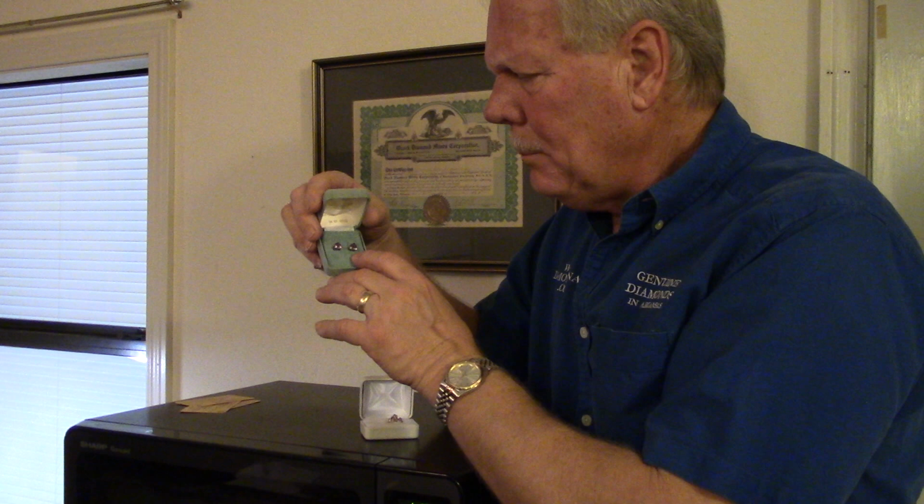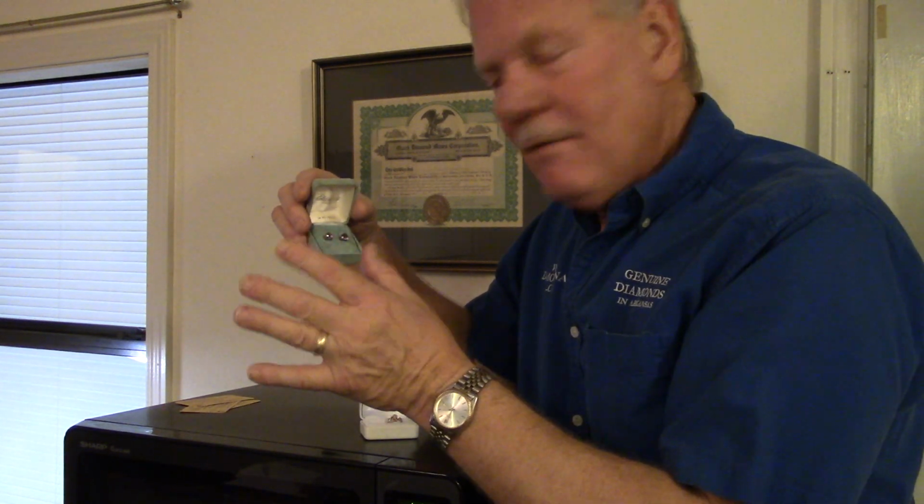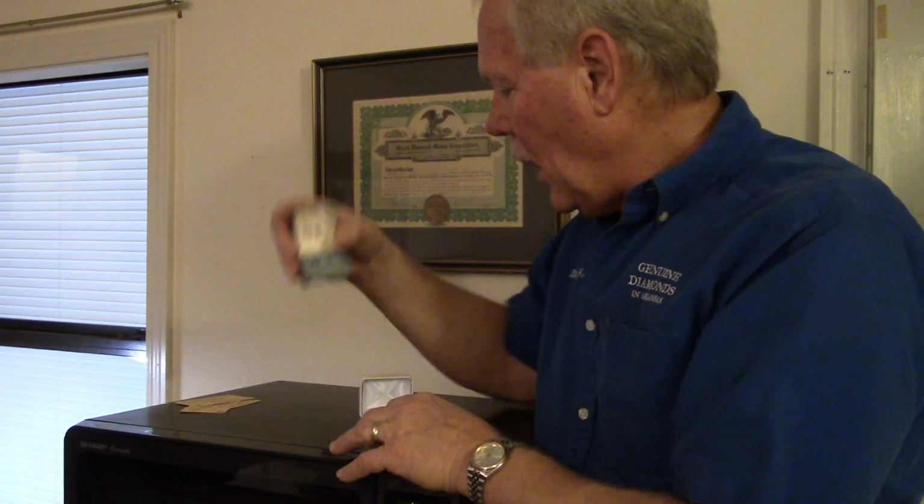Here's a pair of earrings. I found a piece of amethyst while surface searching for diamonds at the Crater of Diamonds on Canary Hill. And I found a piece of purple quartz amethyst, and I sent it to Thailand to be faceted into 2 trigons, and we had it set in earrings for my wife to wear. So, just something a little to show you.